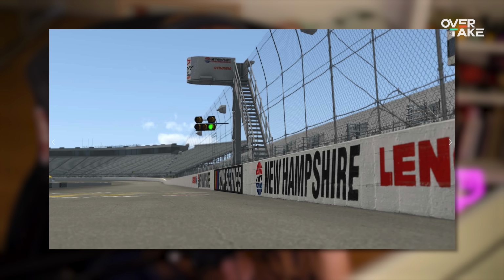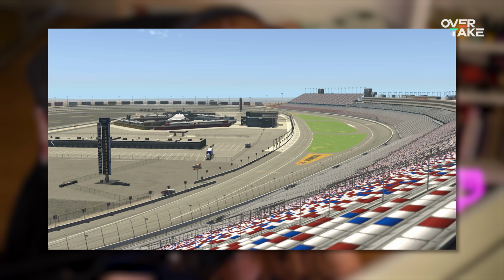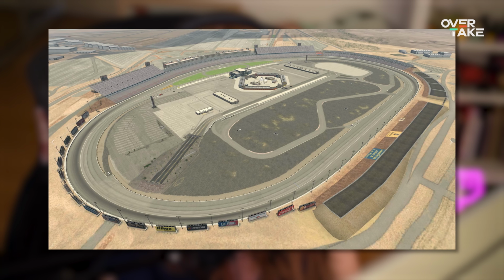And Las Vegas Motor Speedway is apparently also being refreshed. They're pretty 50-50 on if it'll make this build, but if it does, like New Hampshire, it'll be fully rebuilt with new scan and new assets and all of that. So that is 2 new tracks, 2 refreshed tracks potentially, and 5 new cars that will be joining in the new build. So I think content-wise, people are going to be super happy. I think there's a lot to drive. I'm super stoked with it, for sure.